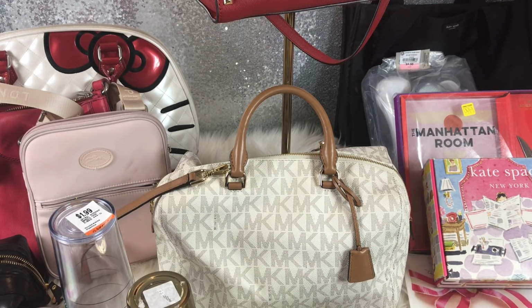But this stuff was all really nice. Current stuff, all clean. Some of them were new with tags. I bought a couple things for myself, but a lot of it was too big for me. So I was just bummed because I wish I knew somebody that could have worn that stuff because it was beautiful and it was cheap.